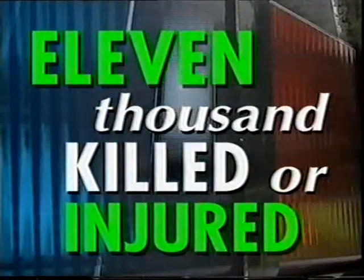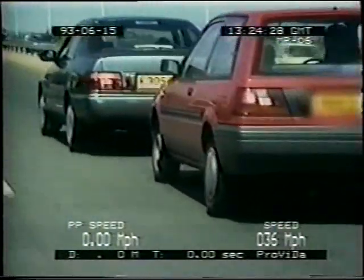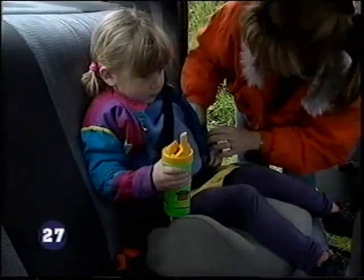Motorways are the safest roads in the country, but still over 11,000 people are killed or injured in motorway accidents every year. A third of all these are shunts from behind. Seatbelts reduce injuries in these cases, but every year 500 children are killed or seriously injured because they're not strapped in.